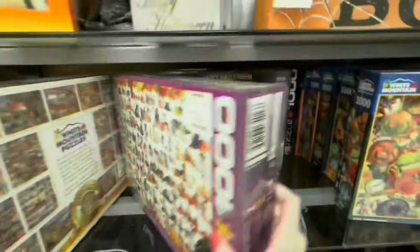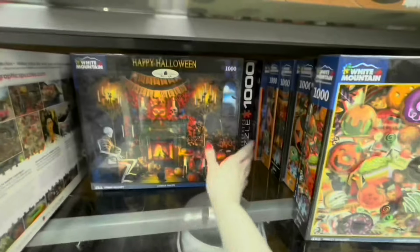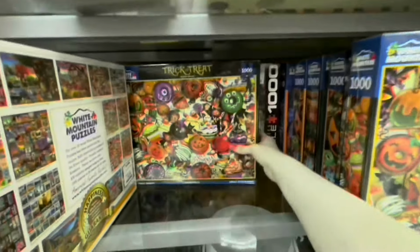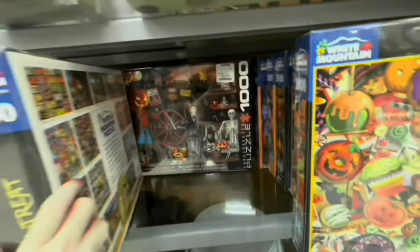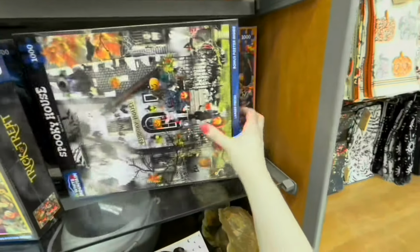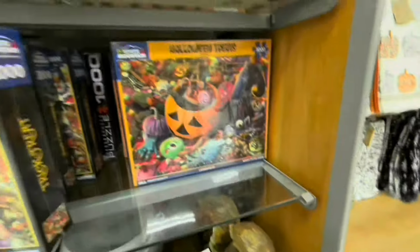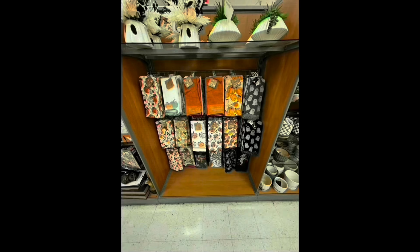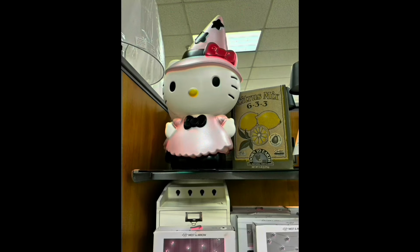They also had a selection of puzzles, which I was very intrigued by, and I decided to take the time to go through each one of them and show them on camera. They're perfect for family game night or a dark, stormy night where you just want to stay in and be cozy and do a puzzle. There was a selection of hand towels, and a statue of Hello Kitty dressed up in a pink costume.